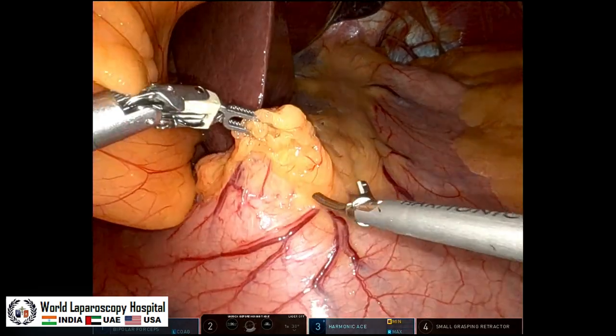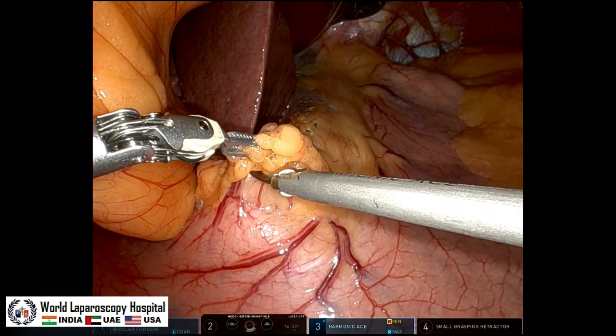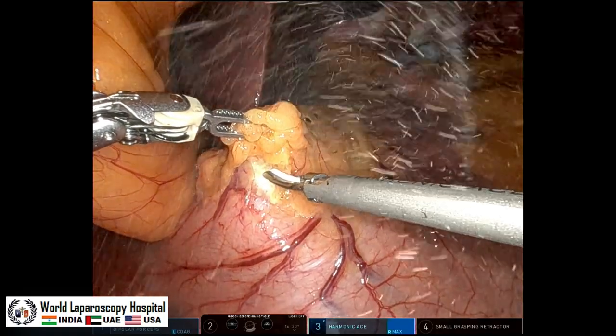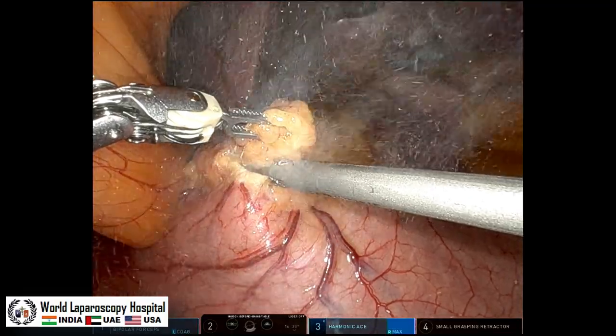Okay, so these are now robotic instruments and you see the movement. That is very important in this video because surgery steps we already discussed. So see how steady everything is. At the lesser curvature, we are opening now.